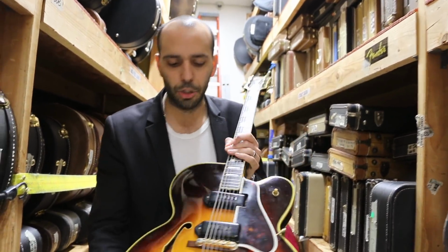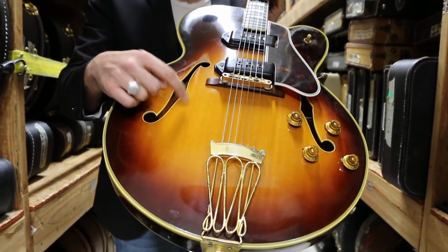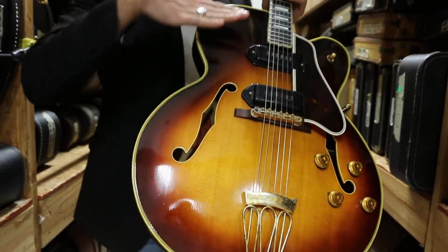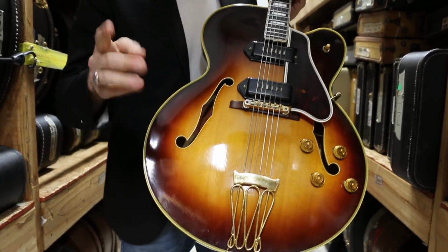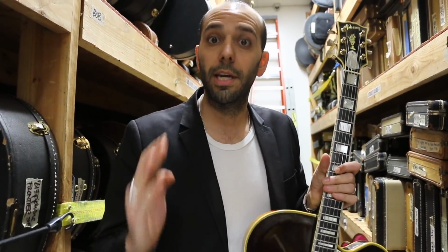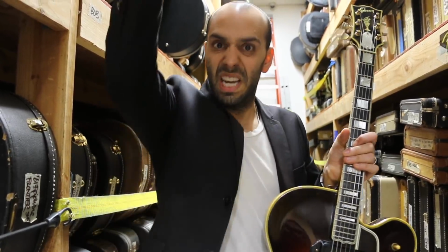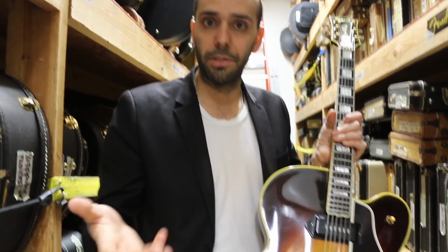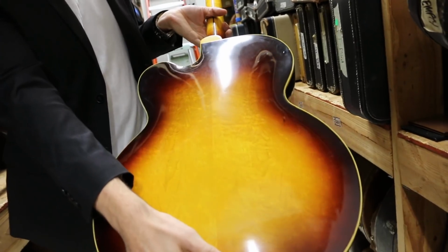But construction on these is just like the L5s. This is a solid spruce top, solid, carved. So all of this arch and these beautiful little curves were all chiseled in by hand. This is not like the ES guitars, and that's one of the big differences between the ES and L guitars. The ES guitars are press tops. Those are laminates, a bunch of layers, and they get pressed into that arch and shape. These are carved. Then we also have the solid maple back and sides.